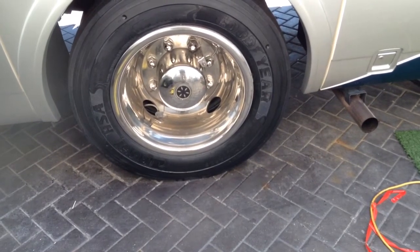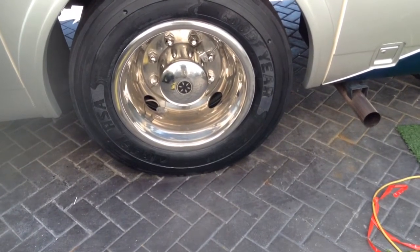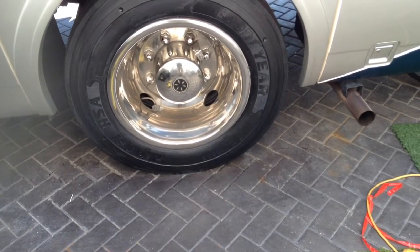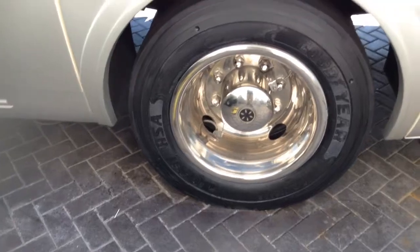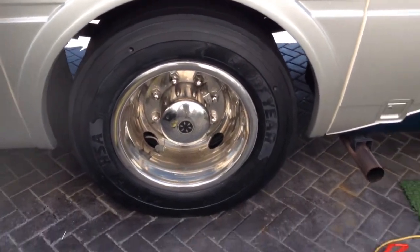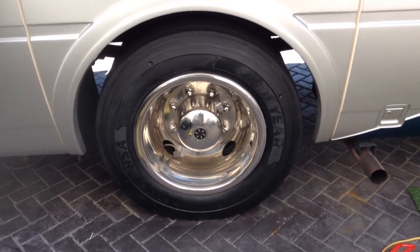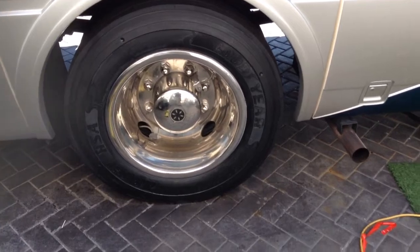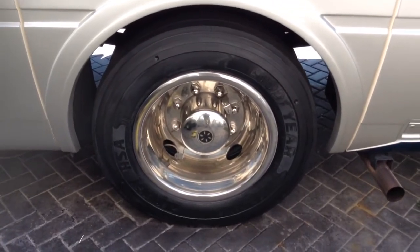They're 134/132 L's, G661 HSA. They are really good tires. Took a little trip with them, and they felt very, very smooth. I'm very happy with them.